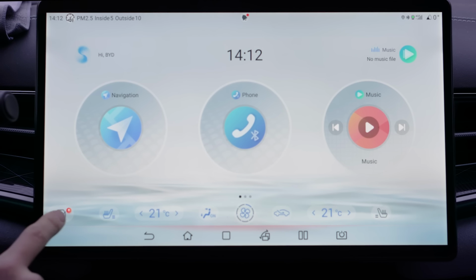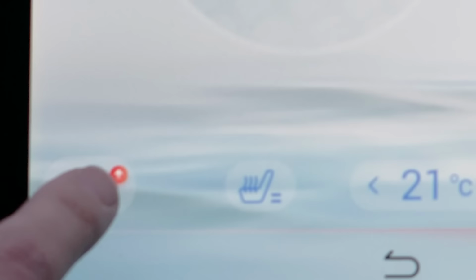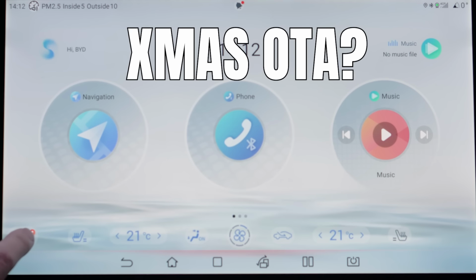So it's a couple of days to Christmas and look at what we have here in the bottom left corner of the BYD Seal infotainment.